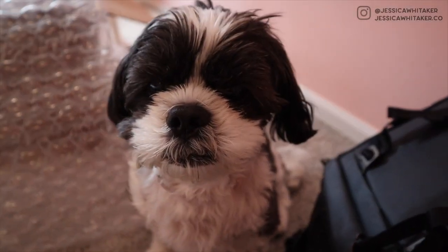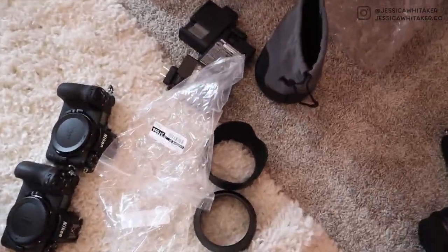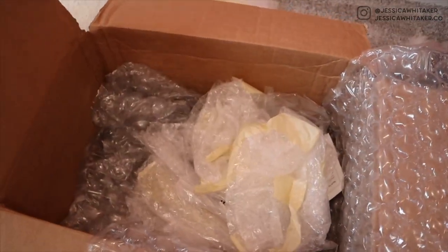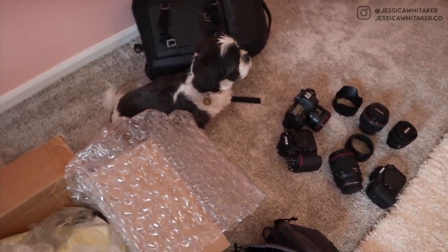Bumblebee wants to help too. So let's get the rest of this all put away, packed up, and I need to rewrap it in the bubble wrap. You can see how secure everything comes. Super, super great and a good way to save. So let's get this all together.